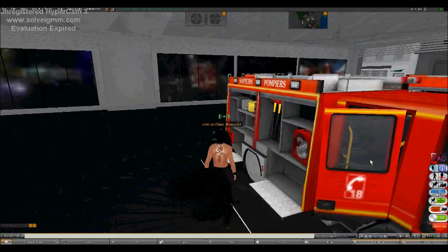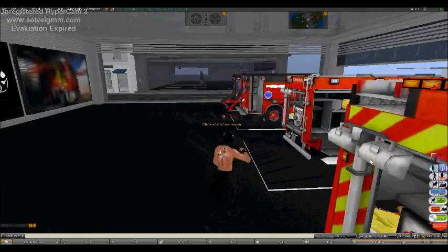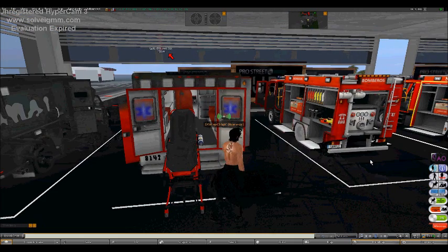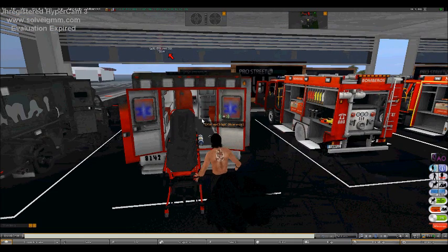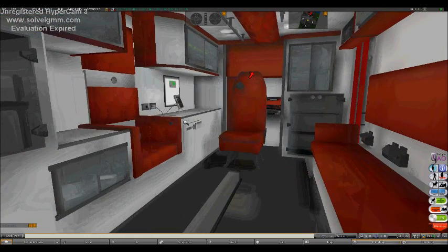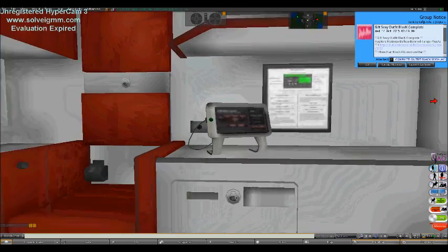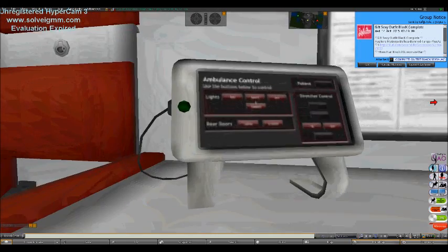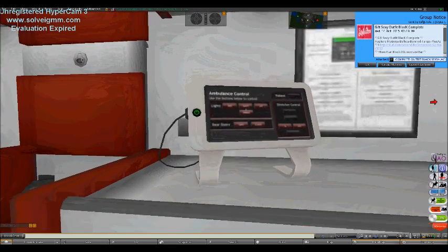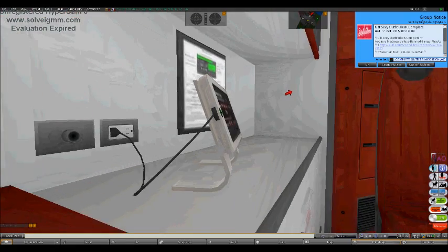And you can see the detail on this fire truck is incredible. This one's actually got a gurney in the back and a fully modeled interior. Like I was saying, people learned to build, started out probably building simple stuff, and then went on to make all kinds of fantastic stuff like this. It's ambulance controls. It even has the plug.